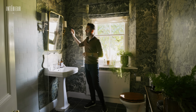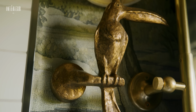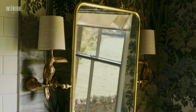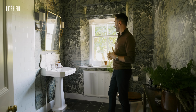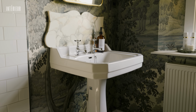And my favorite wall lights that I have been wanting to use for a really long time, these toucan wall lights, I finally managed to use somewhere, and I am delighted that they're in my own bathroom. But I think, and I hope you agree, the change in the before and after of this space by just using a bold wallpaper and some imagination is as good as it would be if we'd ripped out and started from fresh.